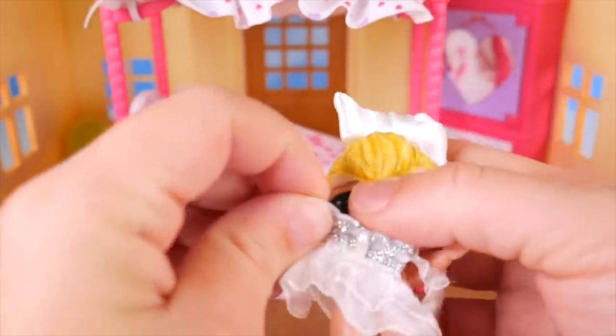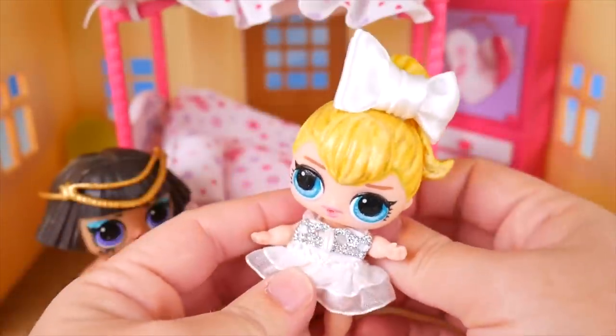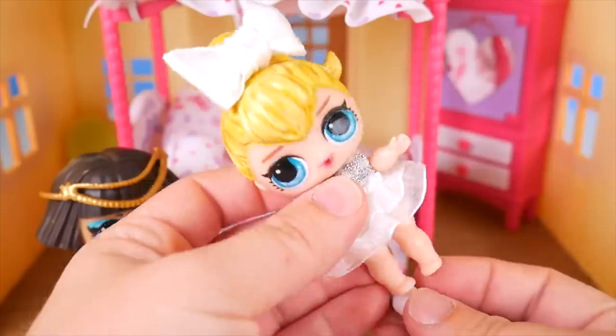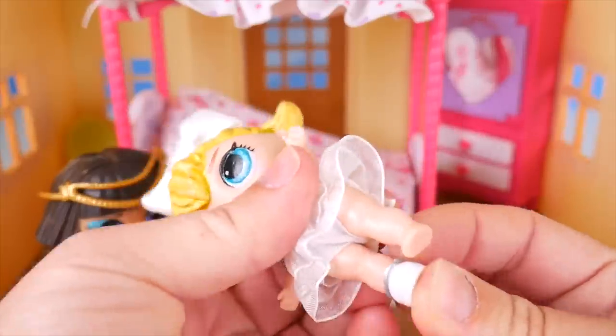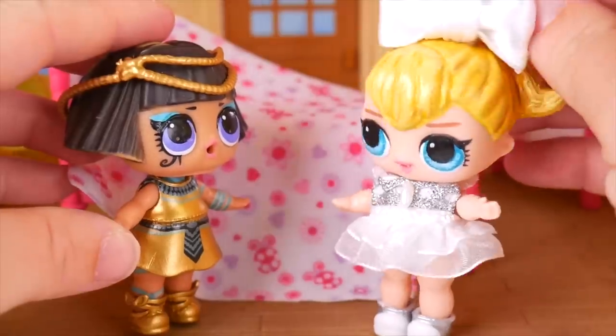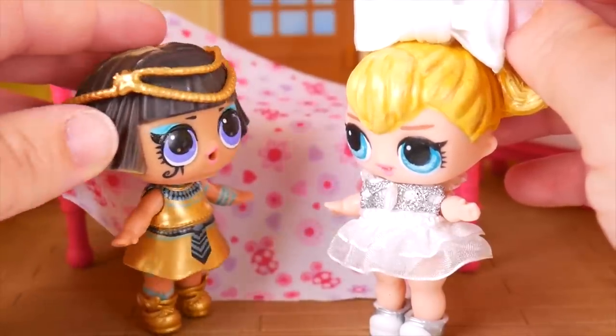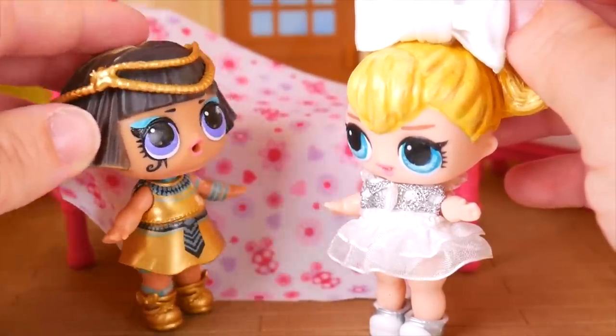A beautiful white wedding dress. Look at the glittery silver on the front. We'll put her shoes back on. Oh, she is so adorable. What do you think, Pharaoh babe? Oh my goodness, I could just cry. You're the most beautiful bride I've ever seen.